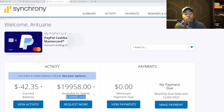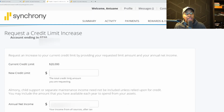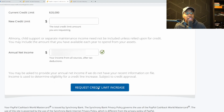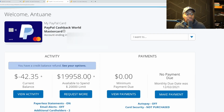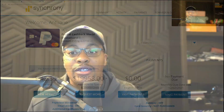The way that you request a credit limit increase is just to hit this button, request more, and then they'll ask you what your new credit limit will be. You can enter in your income, whatever that might be. Usually you'll hit this button, and they'll give you a decision within a matter of seconds. I'm not going to hit this because obviously I just got a credit limit increase. I don't want to press my luck, but that's basically the process of requesting a credit limit increase. So I was able to go from a $300 limit all the way up to a $20,000 limit.